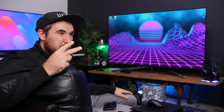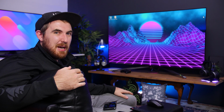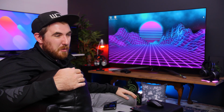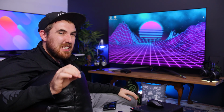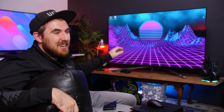But now, this is where my second problem comes in, because after this lockdown is over, I'm gonna have to send the TV back to ASUS. And I honestly don't want to. It's so nice to game on this thing. Out of all of the products that I had to send back, this is going to be the one product that I'm really going to be sad about.